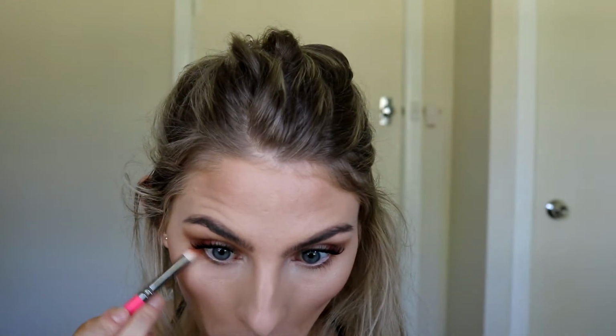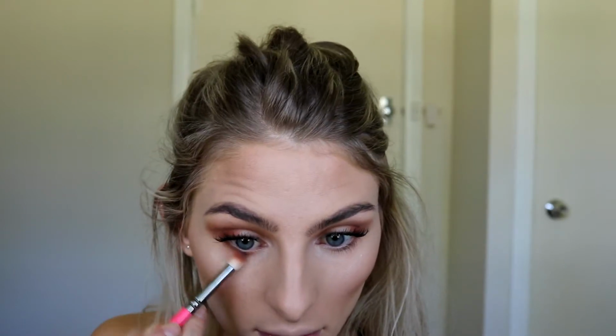Golden Ochre, and I was also mixing a little bit of burnt orange in with that one, and just applying to the kind of half across the bottom lower lash line, just to bring everything together. I just feel like everything looks more put together when you add that little bit of color underneath. And just using the same brush to blend it out as well. Just nice and quick and easy, guys.